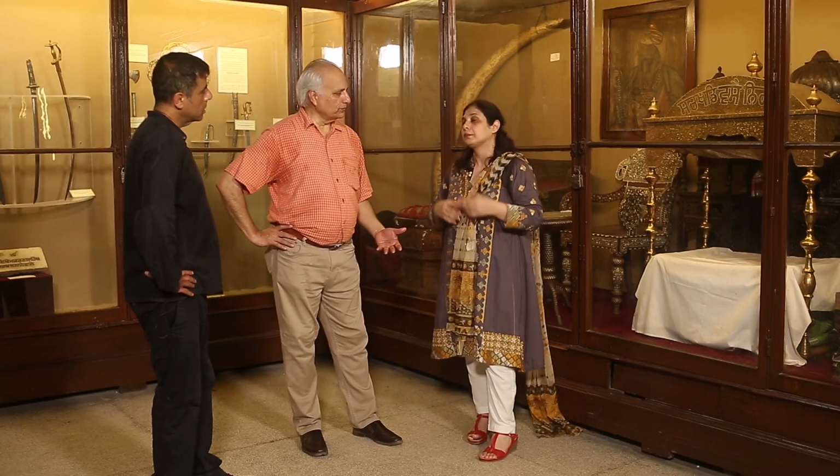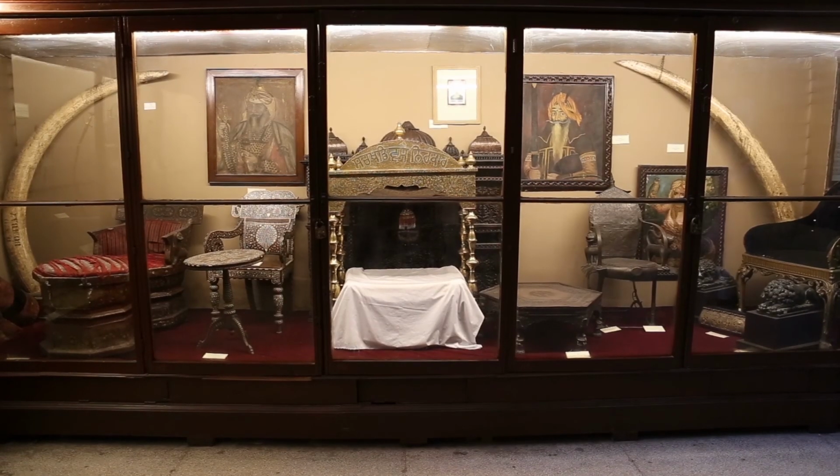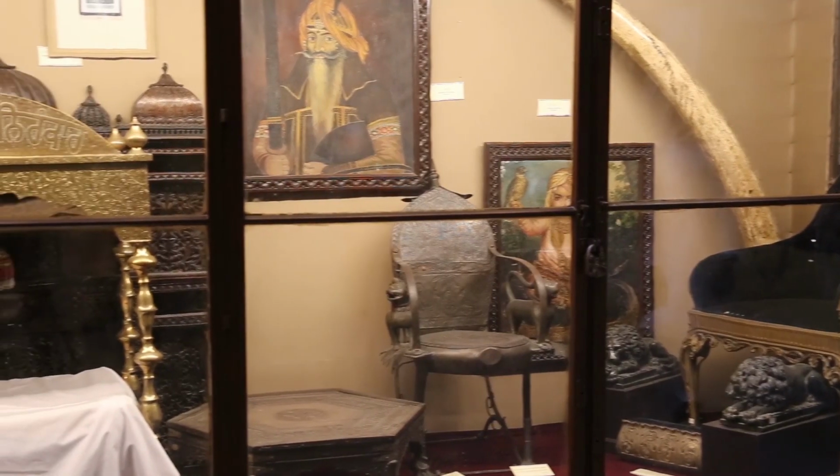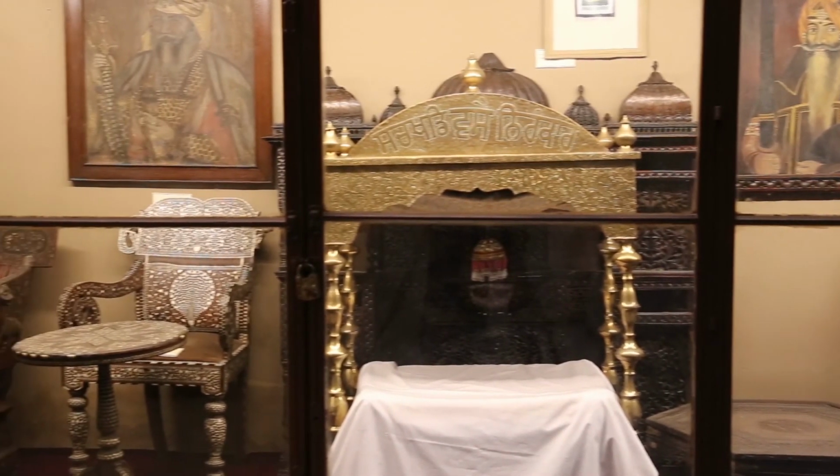And a few Muslim wives also. Yes, Moran Sarkar. And she was a very strong woman, actually. She was a Muslim, and she exerted quite an influence. So these have been mostly donated by the Fakir Azizuddin family. Fakir Azizuddin was his court physician, as well as a diplomat and a foreign minister in his court.